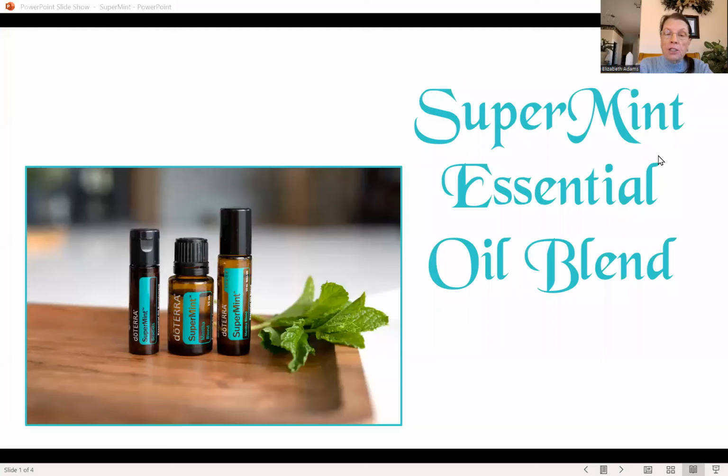The SuperMint can be taken internally, so it can be supportive of healthy digestive function. With its unique minty flavor, it's also a terrific addition to drinks, desserts, dressings, and more. SuperMint beadlets make taking the essential oil blend internally simple and easy.